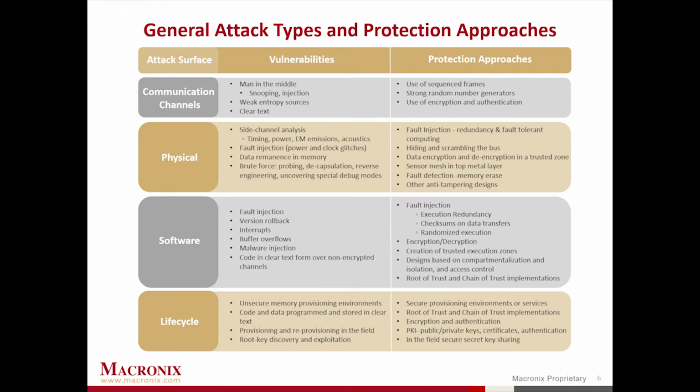And then there being phases in the life cycle of the product where root keys could be discovered and exploited. And so in those cases, really, we're talking about root of trust, chain of trust implementations, and the use of public-private key certificates, authentication, and then even in the field using crypto elements that create very secure secret key sharing.